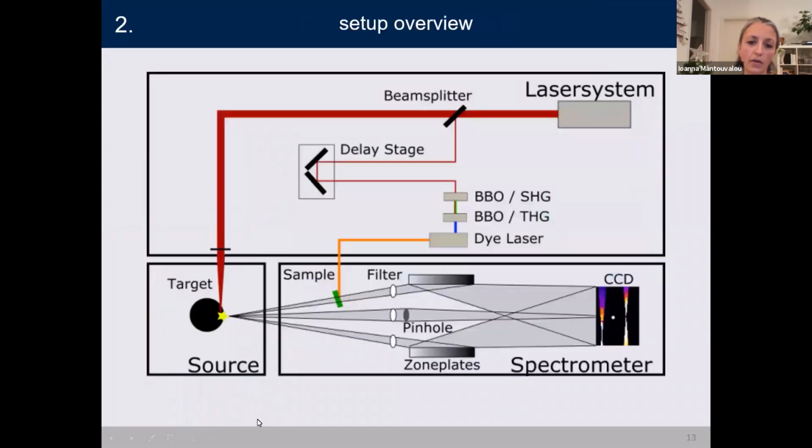Here you see now the general layout of our system. We're using as a source a jointly developed laser-produced plasma source. That means that you use a short, intense laser pulse and focus that onto a target material where a hot, dense plasma is formed, and this plasma emits the desired radiation. And you can tune your radiation by changing the laser parameters and the target parameters.